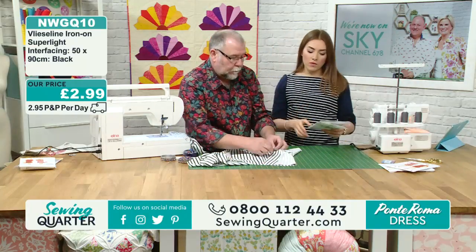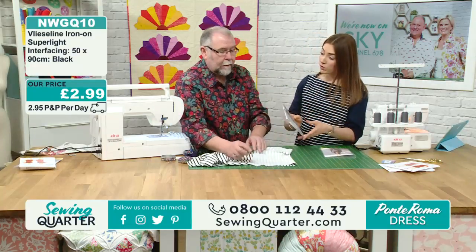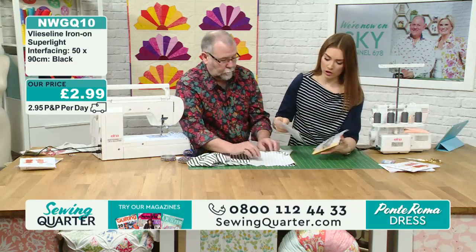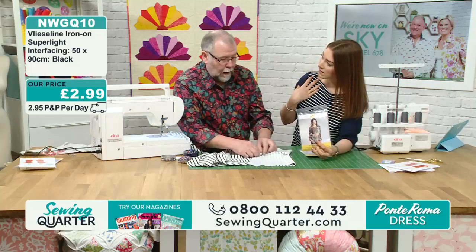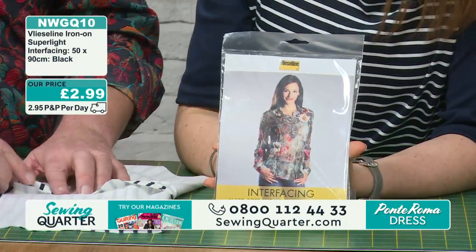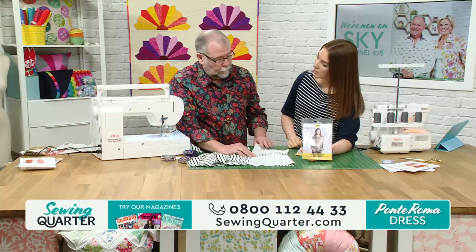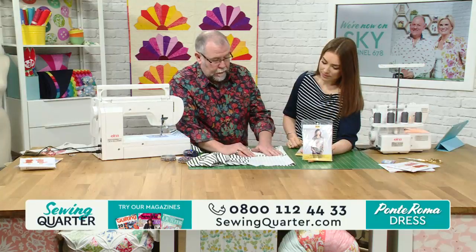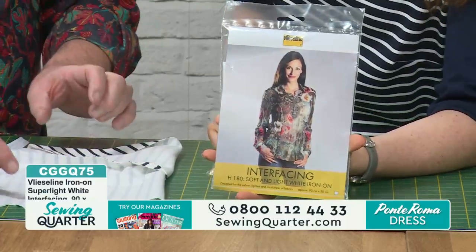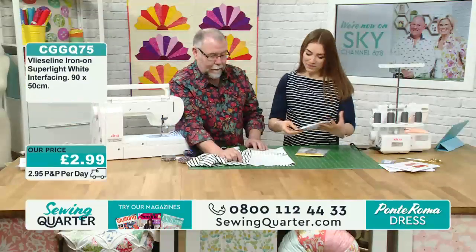Now, we've got two interfacings here, a black and a white. If you're working with a lighter fabric, that's why you've gone for the white. So that's the white one. I'll show you the black first. So that's what you've used on the navy. I have, yes, just so it blends in, so it's not too obvious. And this is an iron-on interfacing? It is iron-on, yes. More than plenty in there. You need two strips for the two back pieces, and one strip across the front.